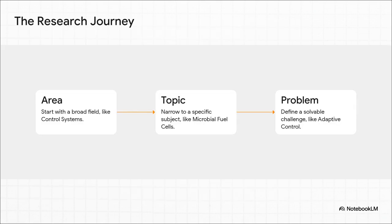And this whole process, it's not random. It's like a funnel. Great research, great inventions, they almost always go from super broad to super specific. So you might start out interested in a massive area, like, say, control systems. Then you narrow it down, maybe to controlling microbial fuel cells. And you keep narrowing until, bam, you land on a really specific, solvable problem. That's the journey. That's how a general curiosity turns into a real, focused project.